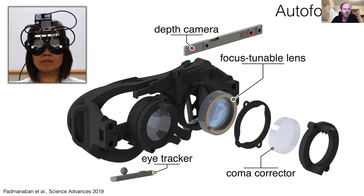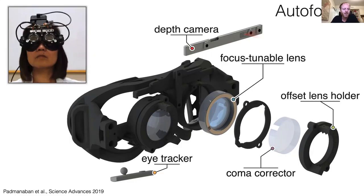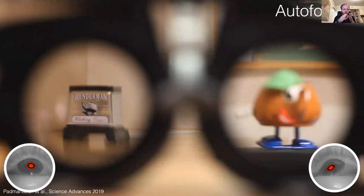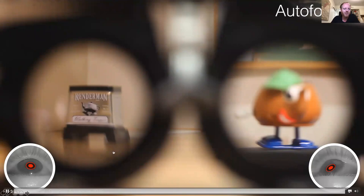So what this pair of eyeglasses does is it allows you to track the accommodation state of the user, not the accommodation state, sorry, the vergence state of the user, which basically gives you the gaze depth, and we dynamically adjust the focal plane of these eyeglasses based on the gaze depth. So as the user looks at the farther object, the box here, that comes in and out of focus, and as the user looks at the teapot, that comes in and out of focus.